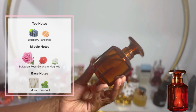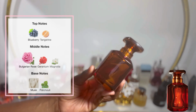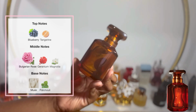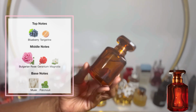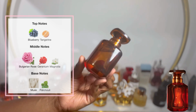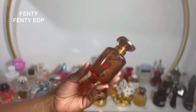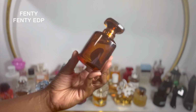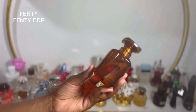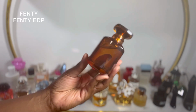Fenty Eau de Parfum is another perfume in my collection that I really enjoy. This is another easy grab. If I'm going out, if I'm going on a date, this is one of those perfumes that I reach for or that I think about wearing. There's a blueberry note in here that just makes this so unique. I have never smelled blueberry in my fragrances, but to my nose, that is the most prominent note in the opening.